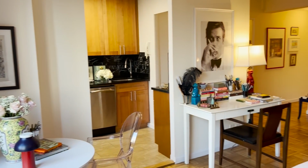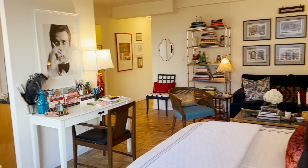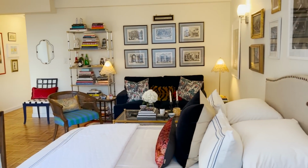My apartment is 500 square feet, so it's a little tight, but I make it work and I absolutely love it. So I originally came from Wisconsin. I was born and raised just outside of Milwaukee, and I grew up loving New York and traveling a lot with my father, and I knew as soon as I could, I would move to New York. So at 18, I moved to New York City, and I attended Parsons School of Design, where I studied both interior design and business. And I've been here ever since, and I absolutely love living in New York. Of course, it's trying, but I can't imagine living anywhere else.